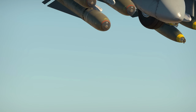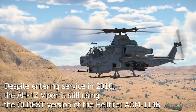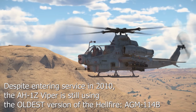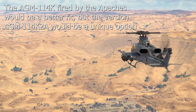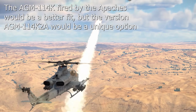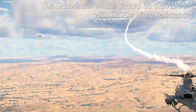Number 8. The AH-1Z Viper, which I'll point out entered service in 2010, is currently only firing the basic AGM-114B version of the Hellfire, which began to be phased out in 1992. It should be using at least the AGM-114K, but personally I'd like to see the K2A version with a blast fragmentation sleeve, meaning just like the Vikhr, it could be an anti-tank or proxy-fusing anti-aircraft weapon at the same time. The Viper should also be using the AIM-9M.